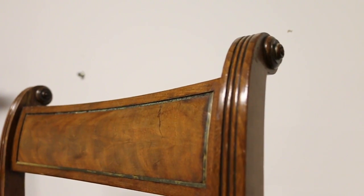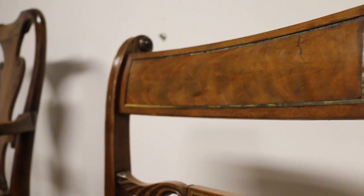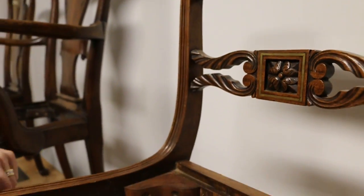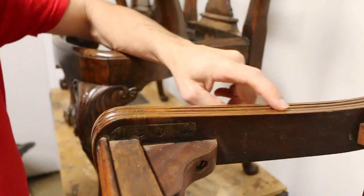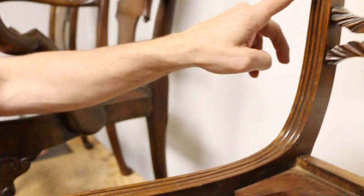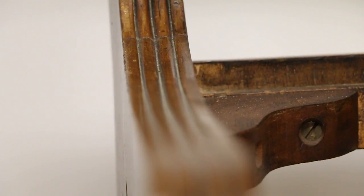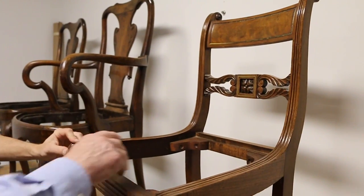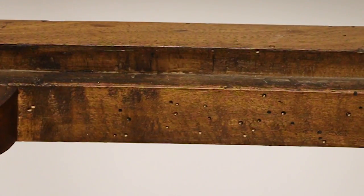And what's really nice about this chair too is that at first you look at the detail on the beading. This is all hand beaded. You can look and see how it's wider here as it goes up the back, how it gets more narrow. So you can't do that with a machine. That's all done by hand, typically probably with a scratch stock. That's how that was done. And it's got some history of infestation. Yep, very typical.